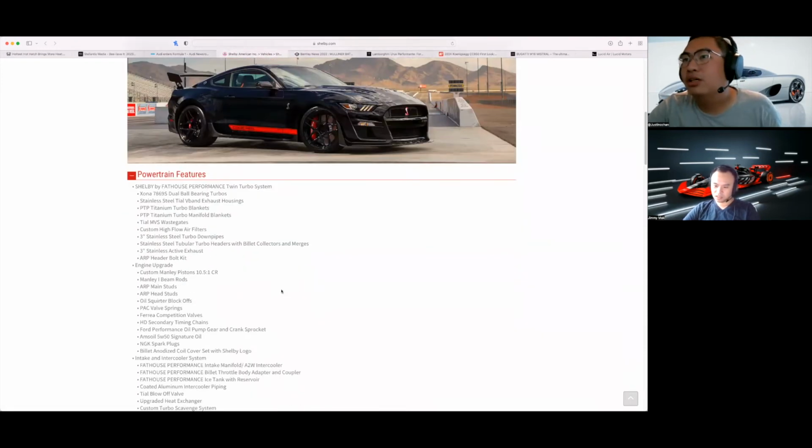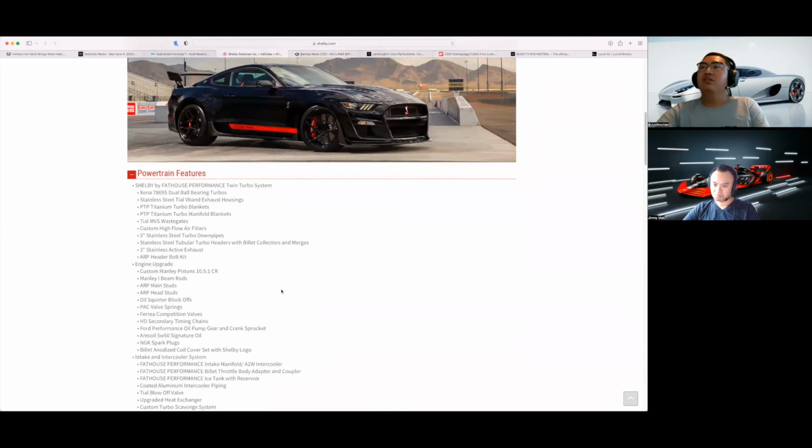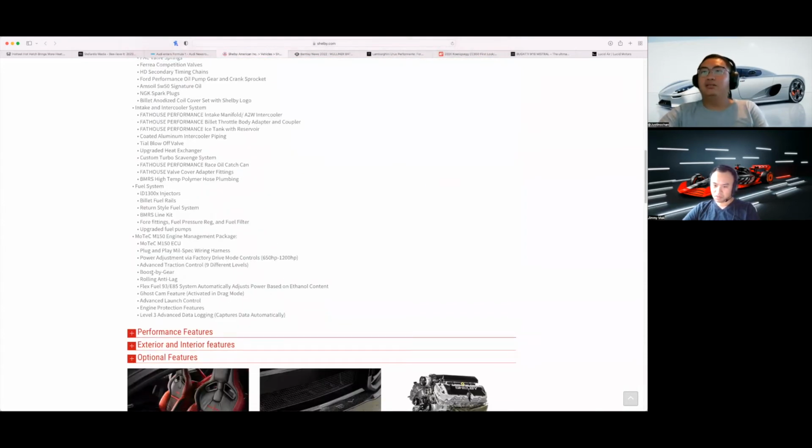In the picture, it looks like a Michelin, maybe a Cup 2. Yeah, looks like a Cup 2, which is okay. Oh, the Motec M150, so you get rolling anti-lag too. So as you're driving along the highway, you're going pum pum pum pum pum pum.